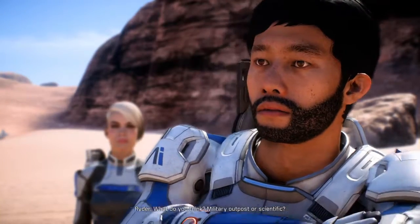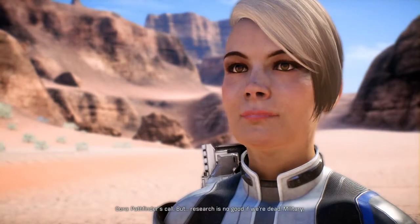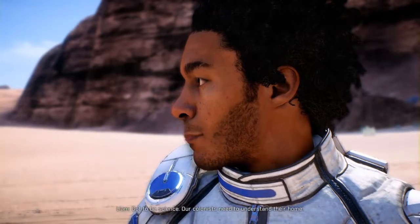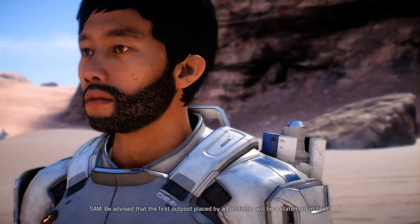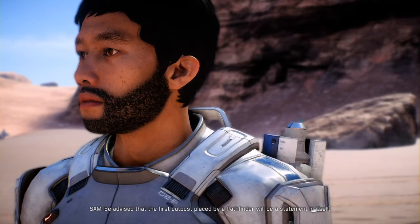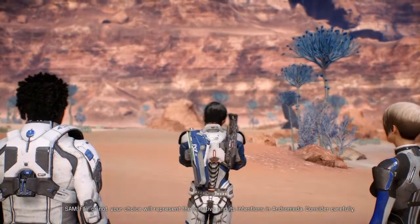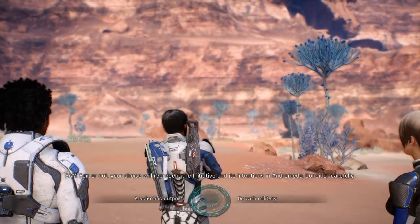What do you think? Military outpost or scientific? Pathfinder's call, but research is no good if we're dead. Military. It's got to be science. Our colonists need to understand their home. Be advised that the first outpost placed by a Pathfinder will be a statement in itself. Fair or not, your choice will represent the initiative and its intentions in Andromeda. Consider carefully.